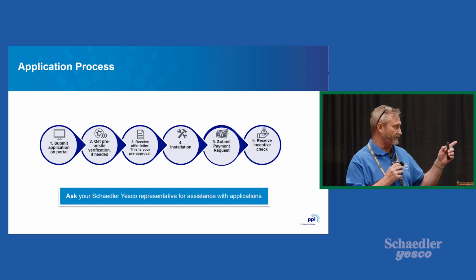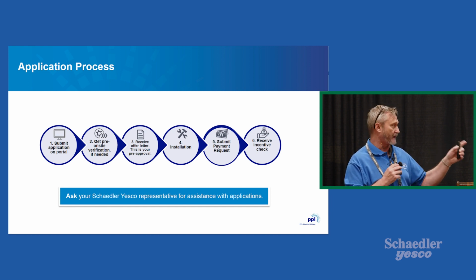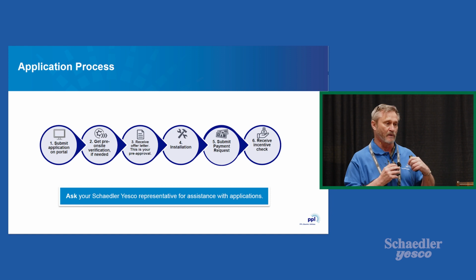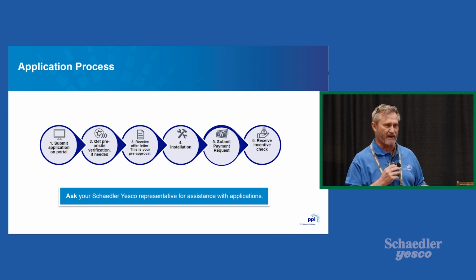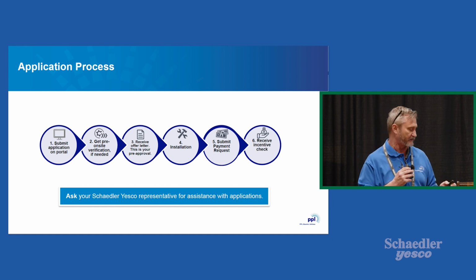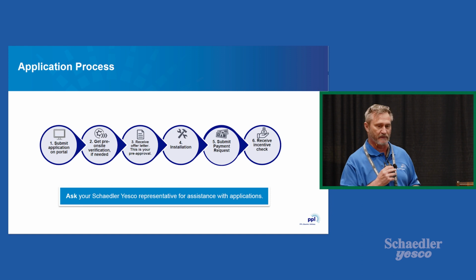After the installation is complete, you go back to our application portal, submit any final paperwork, and click on Request Payment. It'll come back to us. We'll do any final review necessary. Once engineering signs off and the review is final, we're going to send a check out in approximately 4 to 6 weeks. That check comes directly to the named party on the PPL bill.